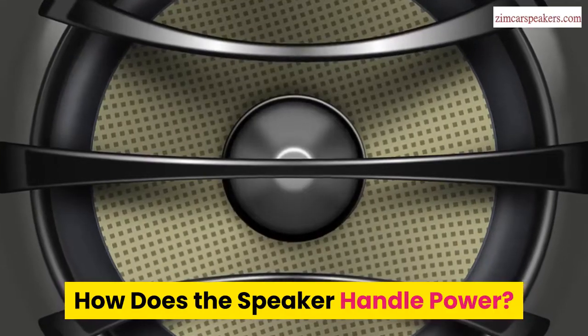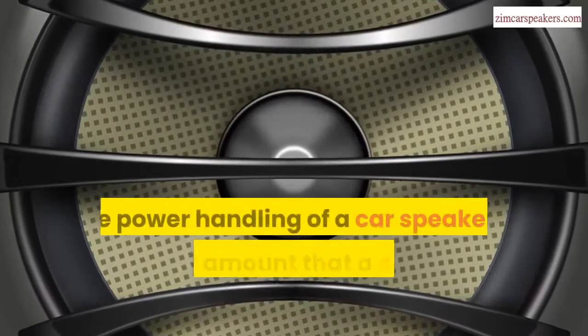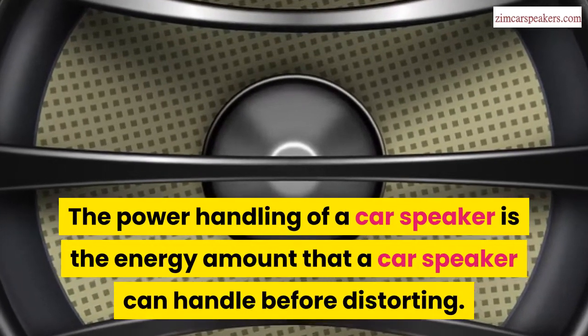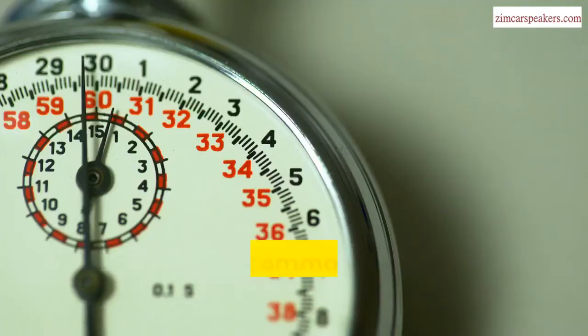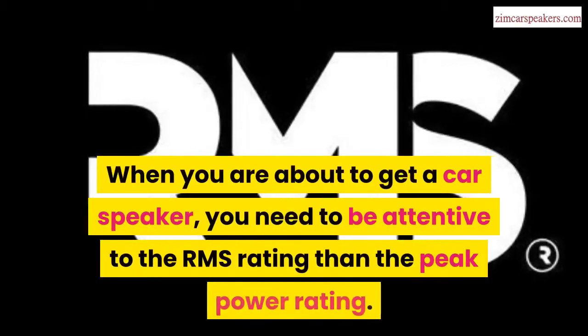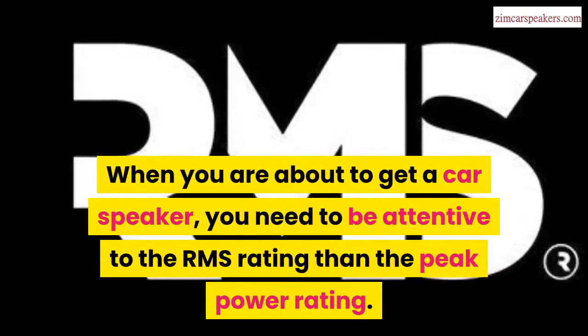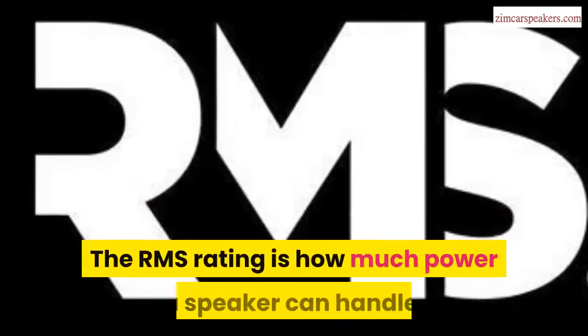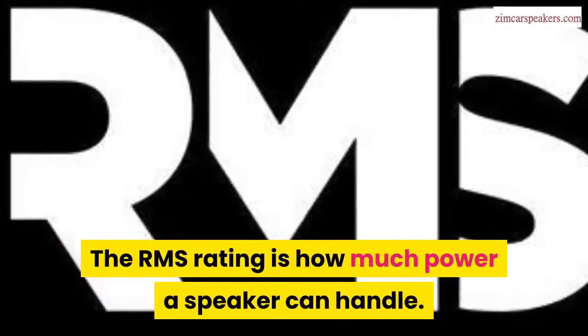How does the speaker handle power? The power handling of a car speaker is the energy amount that a car speaker can handle before distorting. The commonest measurement is RMS value. When you are about to get a car speaker, you need to be attentive to the RMS rating than the peak power rating. The RMS rating is how much power a speaker can handle.